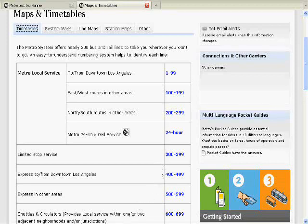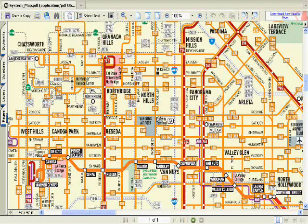To find which bus you need to use, I actually use this map primarily. This is the full system map. I know it looks a little intimidating, but it's actually not that intimidating. What you see here is a bunch of orange lines. This is the San Fernando Valley, and the orange lines are the buses that take longer to get across the valley because there's more stops.